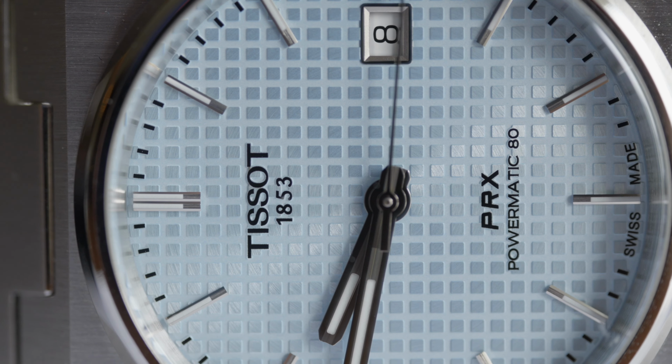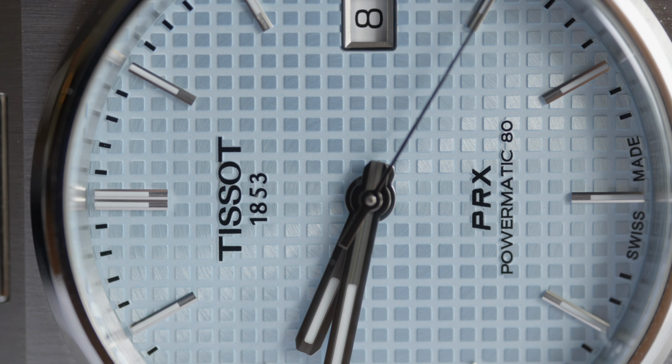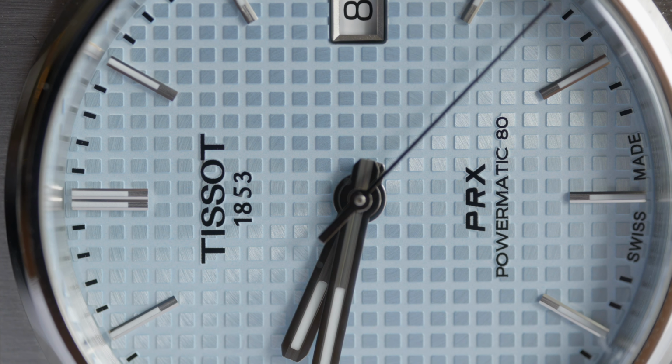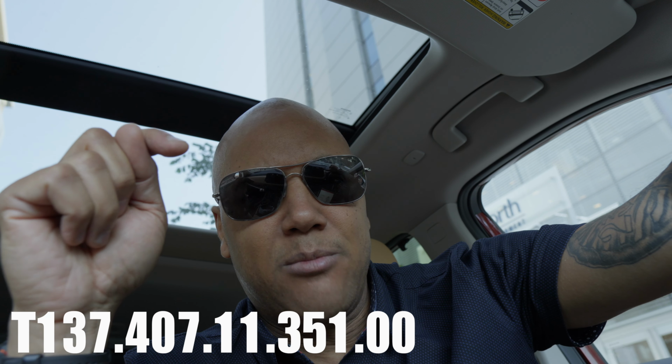Accurate time. You know it's a TISSOT, reference number T137. something. I'll put it down below. T137.407.11.351.00. Easy for them to say. Why do they do that?